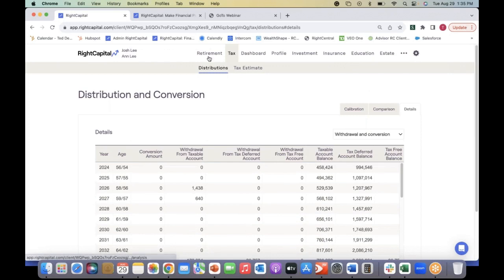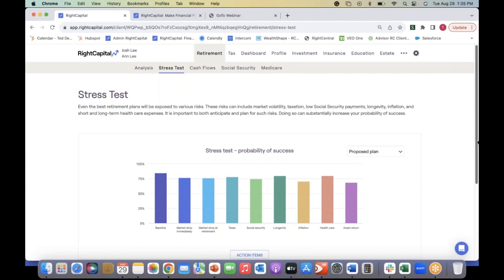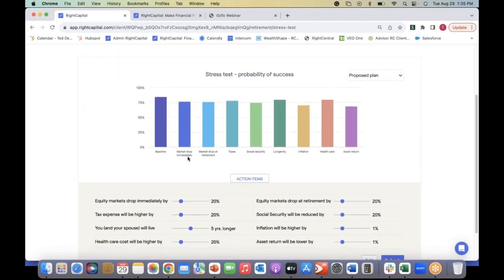Well, let's jump back and go to the last question in those top 5. How do I plan for the unknown, the uncertain, so to speak: inflation, taxes, Social Security, whatever it might be, common stressors? Well, we have our stress test features that let you look at a multitude of different options to stress the plan to see what happens. So if they're worried about it, you can show that we've talked about it, we've thought about it, and we're planning for it.